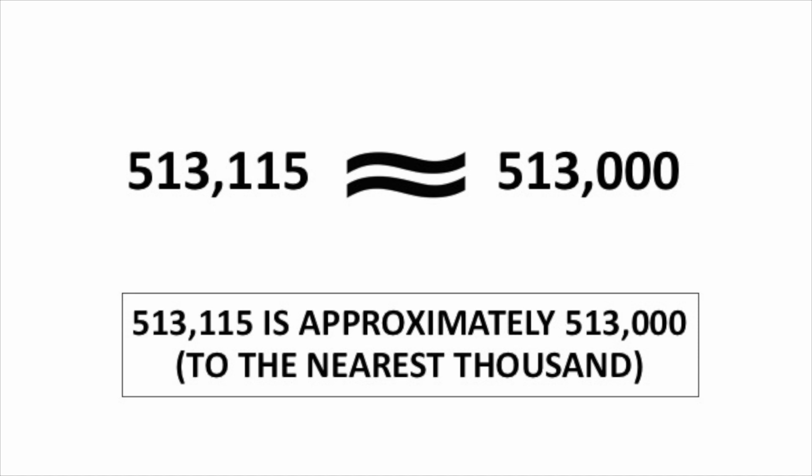And you see this size here, or this symbol? Looks a little bit like an equal symbol. But what do you notice? Yes, and you notice it's a little bit curvy. An equal sign is straight. But the estimation sign is a little bit curvy. That's how we tell them apart. So don't make the mistake of thinking 513,115 equals. This isn't equals. This is estimation, or, ready guys, approximately.